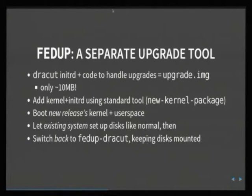We could add it just like any other image. We used the new kernel package tool, which is what happens when you upgrade your kernel package. And so we would download the new system's kernel and that image and boot that. So we're starting our install process with the brand new kernel and the brand new SELinux policy and brand new tools and all of that, which is a good idea, or I thought it was a good idea.